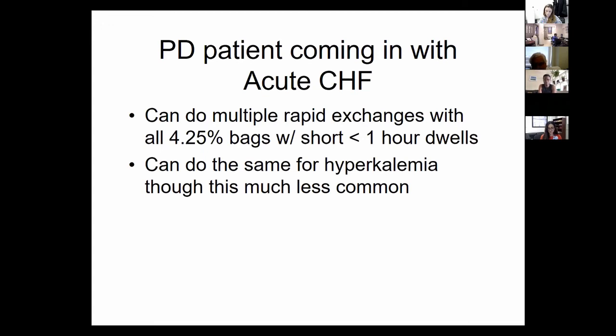You can do the same for hyperkalemia in theory, but most PD patients, if the PD catheter is working, will not come in hyperkalemic, right? As opposed to hemo, where patients are often hyperkalemic in between treatments, since they usually only treat 3 times a week. Since PD is a daily, continuous process, patients are usually not hyperkalemic. In fact, we often are dealing with hypokalemia in PD patients because of the continuous dialysis. And if patients come in hyperkalemic, it's probably because they weren't doing it or it's not working.